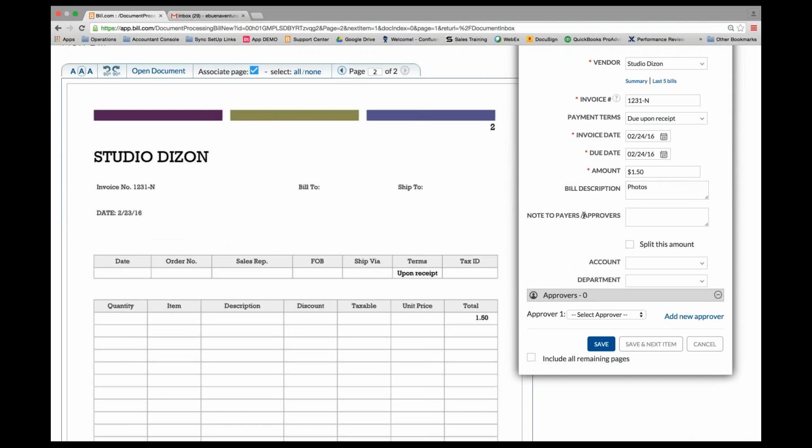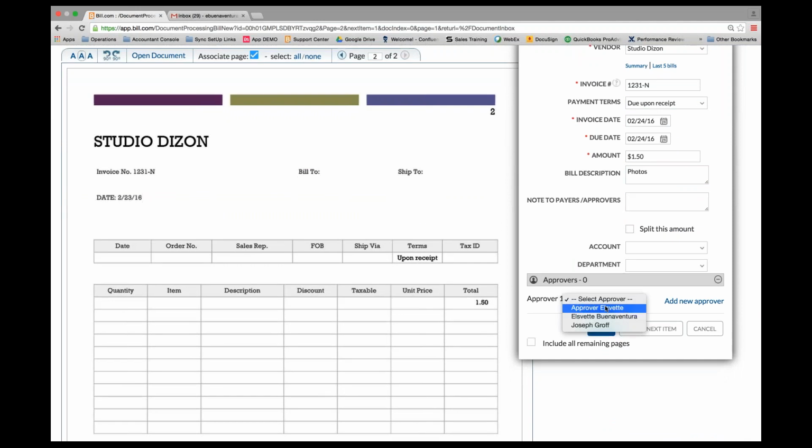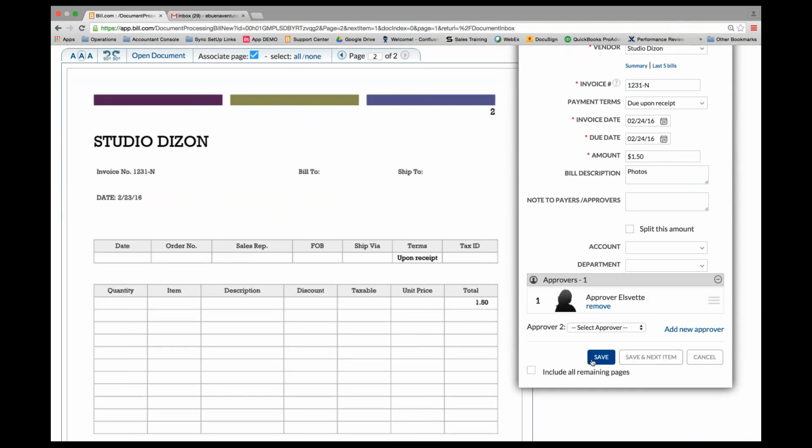If you wanted to add a note to your payers or approvers, such as a notation of why we have this bill or something that will help them to understand the bill, you can certainly write it here. Once again, these are coding for your accounting preferences. And finally, I can add an approver. So I'm going to go ahead and ask approver Elsbeth, who's approving all my bills for me, and then press save. Now I'm done. That's all I have to do as a person that's coding the bills.